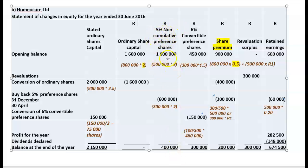So here 500,000 times 2 Rand would have gone to the capital account, that gives us 1 million Rand, and then the excess 500,000 times 1 Rand would have gone to the share premium account.